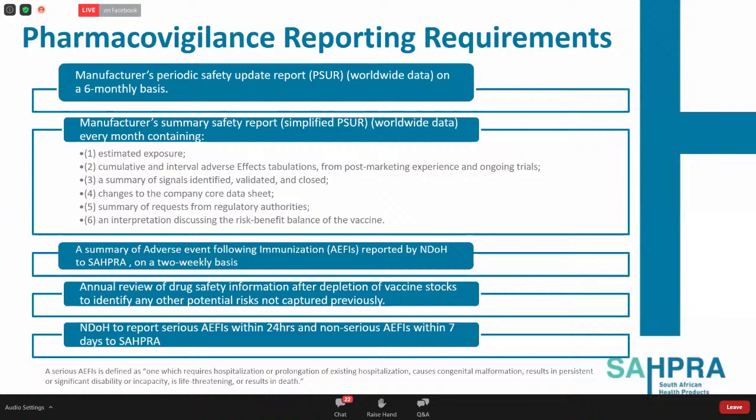And again, it starts with the manufacturer providing periodic reports on what we call the worldwide database on a six-monthly basis as these vaccines are made available across the world. Again, the manufacturer will provide us with a summary report of these periodic safety updates on a monthly basis. But furthermore, we will also be working very closely with the Department of Health to get reports on any adverse events following immunization.